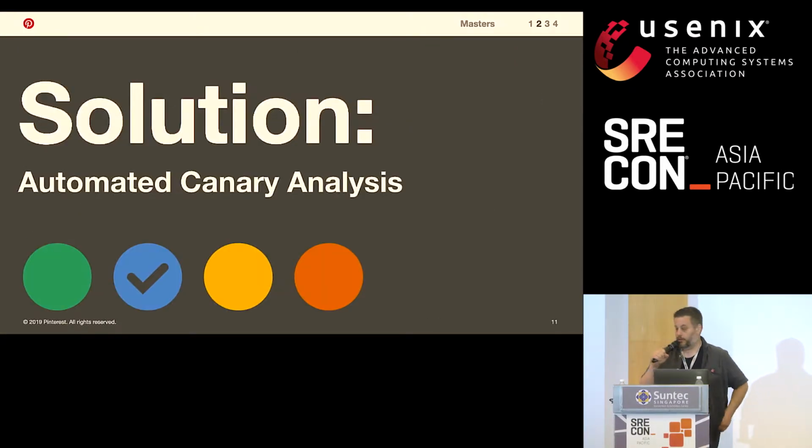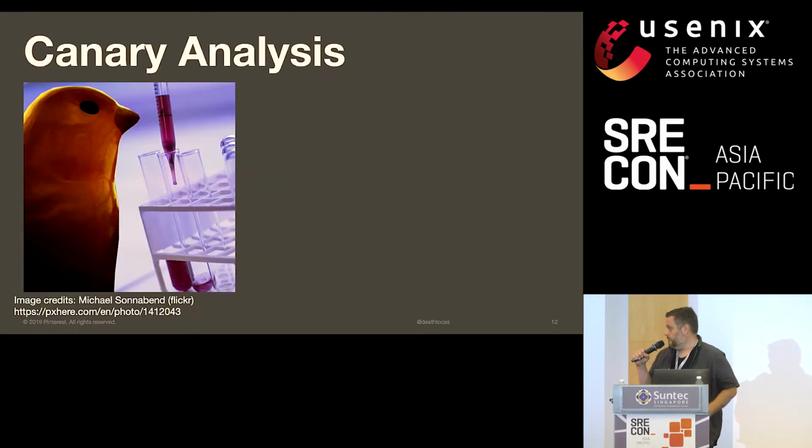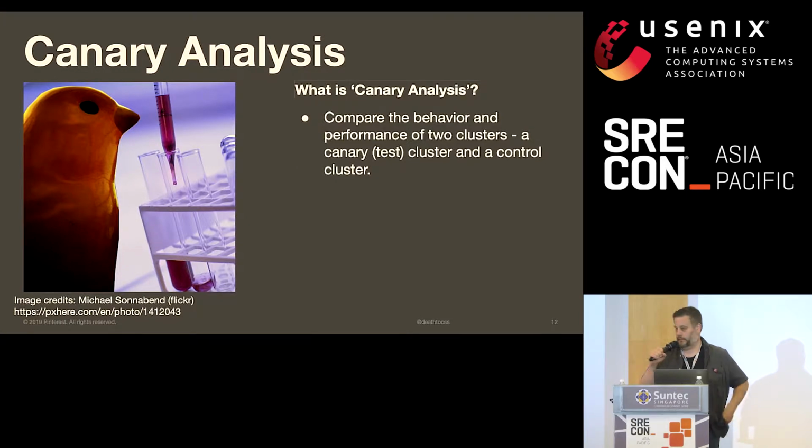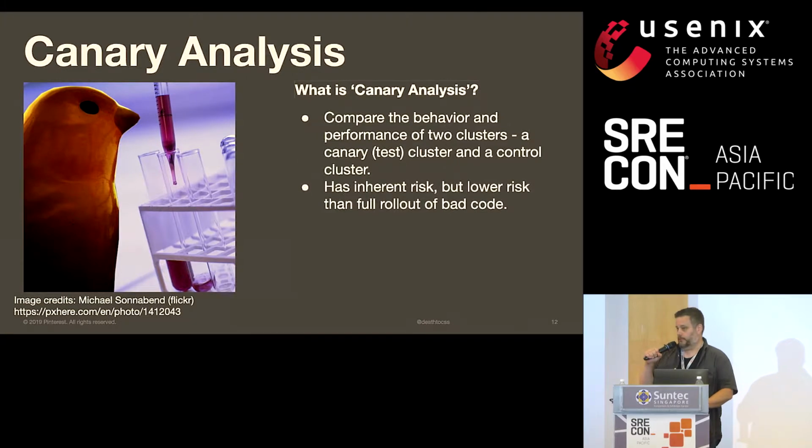So our solution to this was an automated canary analysis system specifically targeted for these lower level components. So canary analysis, I don't know if you guys have heard the term before. It's not what's in that picture. That's a joke. But what is it? It's comparing the behavior and performance of two different clusters, one control and one canary. Essentially, the control cluster would have the current code on it. The canary would have the new code. It has inherent risk, obviously, running new code in production.